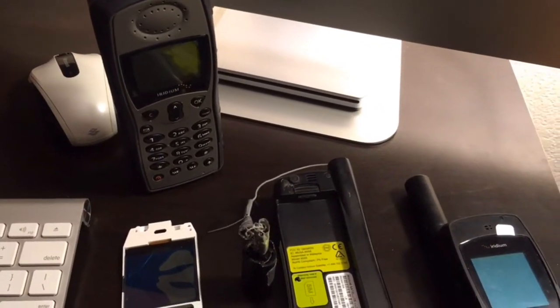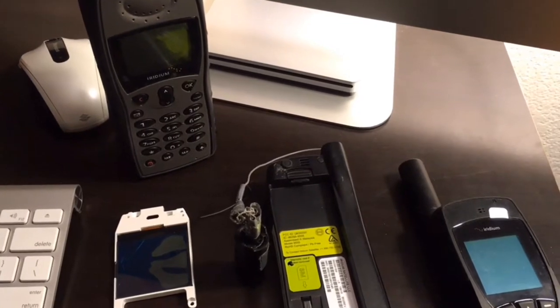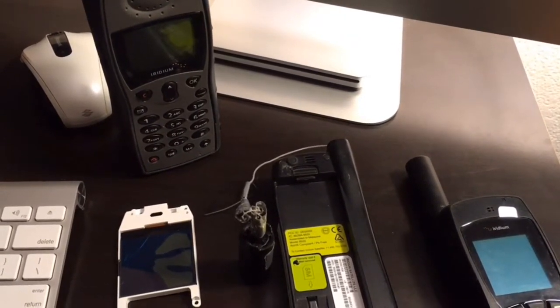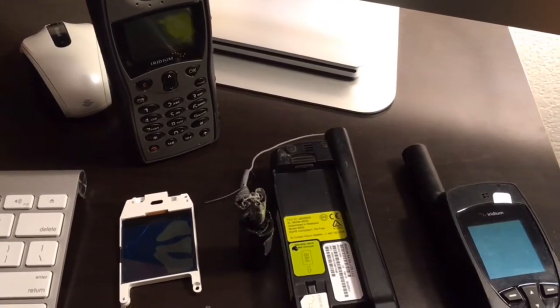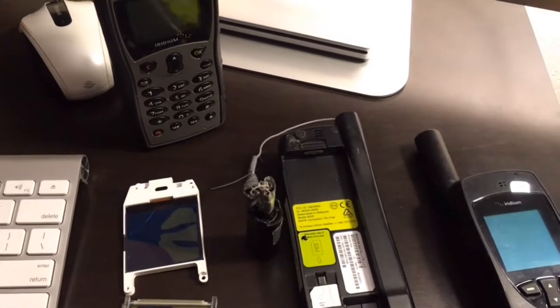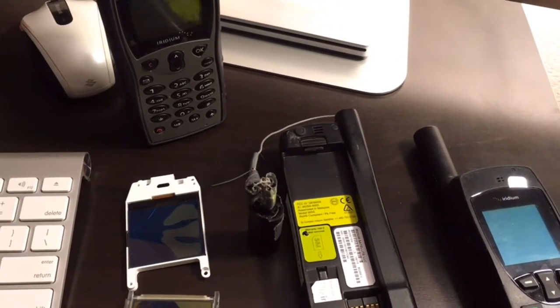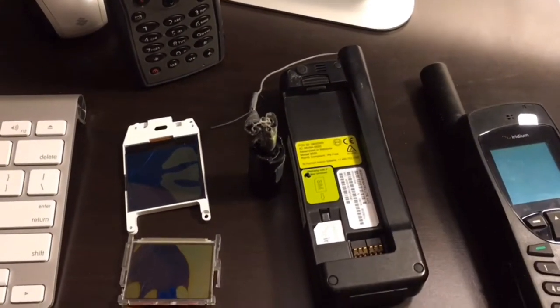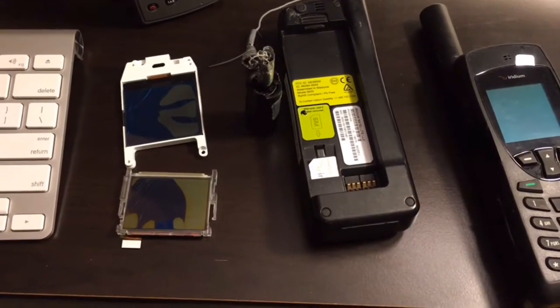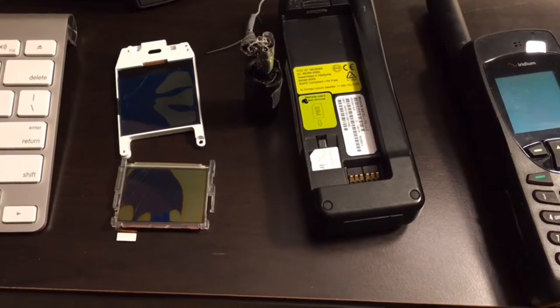As most of you know, this is a discontinued phone, so every single one of the repairs that we do on this phone is done strictly in-house. That comes with a 90-day warranty, same as all Iridium authorized repair centers. Just some examples of some repairs that you might have seen or heard of.